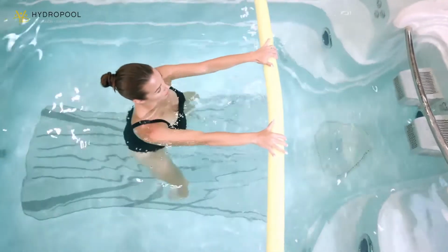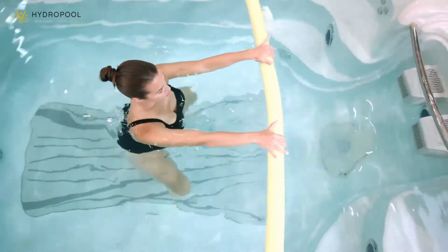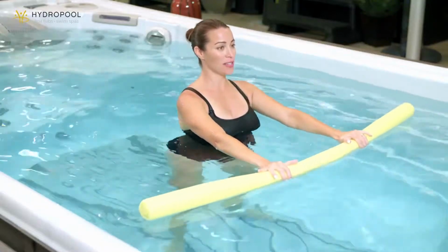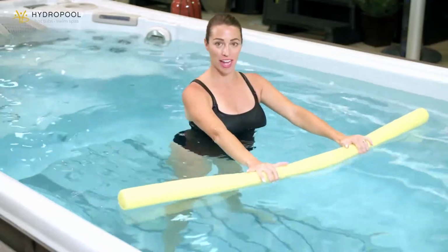Good. Stay here for a few more breaths. No tension. Gentle and slow. Great, let's shake out the legs.